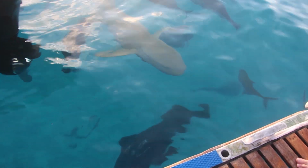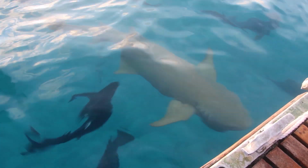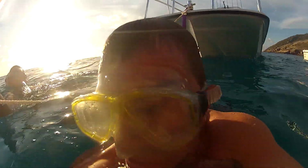And you're looking down, there's sharks, there's GTs, there's all manner of fish. In fact, we even went for a bit of a dive down there and had a look. Dive down to a couple of the sharks. We're going down for a shark.